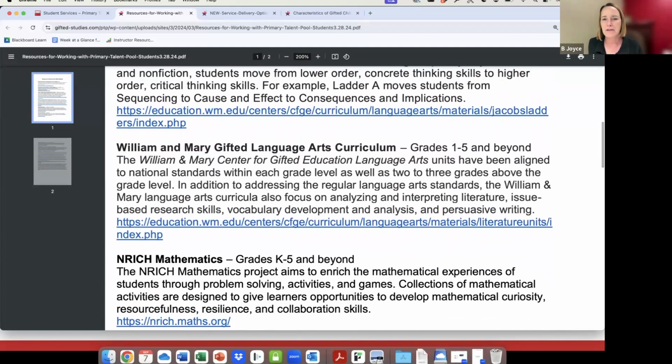William and Mary units I used a lot. If you're not familiar with William and Mary units, they are high interest, they are real world problems, and you can tailor them. So we had one called Acid Everywhere, where the kids were given a problem, and they had to solve everything, and I got to step back and let them do their thing. But the premise was a tanker had overturned on the highway and was leaking an unknown fluid.